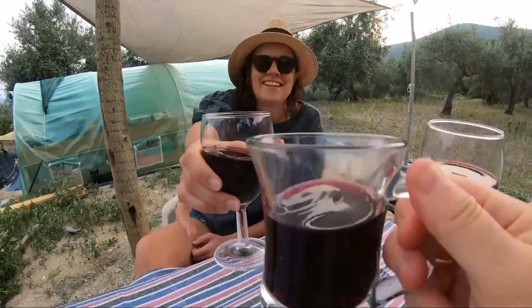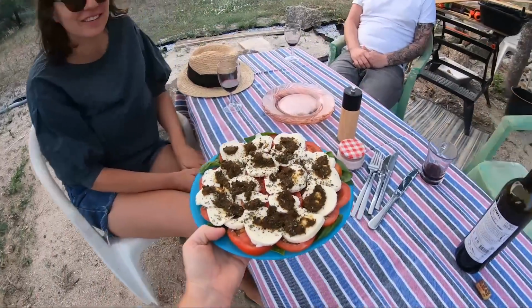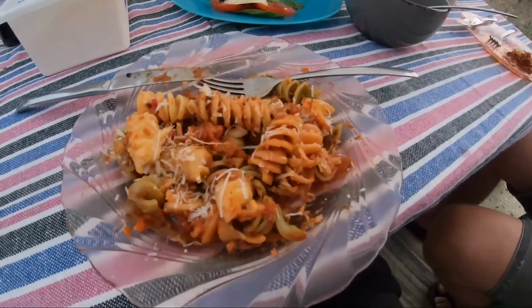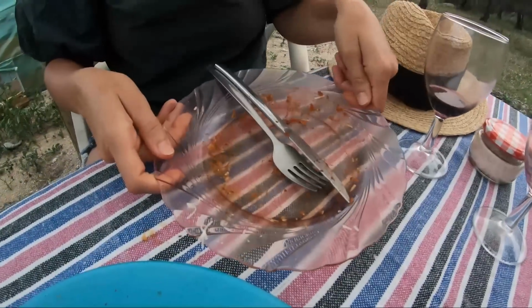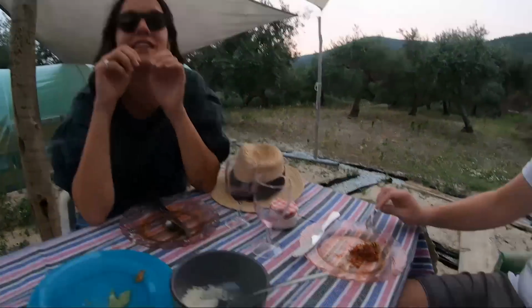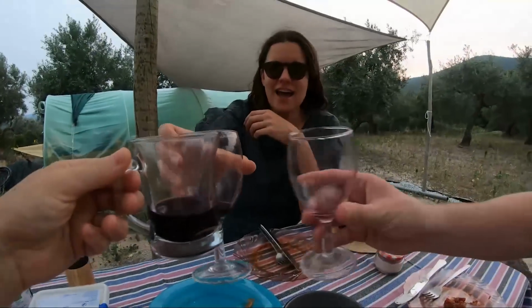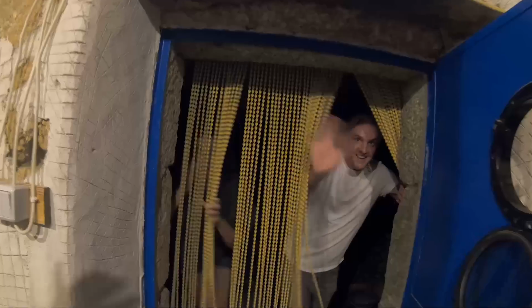Cheers. Wow. The salad shots. Yum. It sounds dirty when I say it like that. I forgot to film the pasta. Mmm. Yum. It was delicious. Another cheers. Yay. Bye.